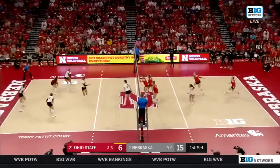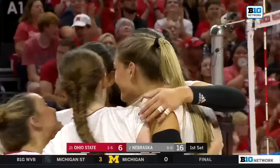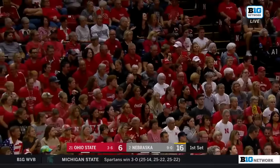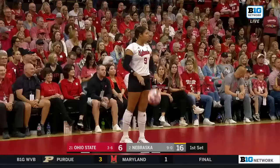Sarah Sue Morbitzer with the serve. Good pass in system, back row. Merritt Beeson, and wow, Nebraska has been so good on side outs. They're siding out at almost a 90% side out rate right now. That's what Nebraska does. They control the serve and pass battle. They do a great job getting their teams out of system on their side. They handle passes so well.